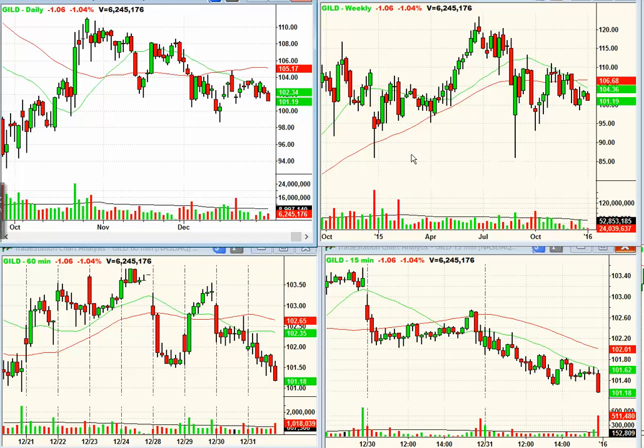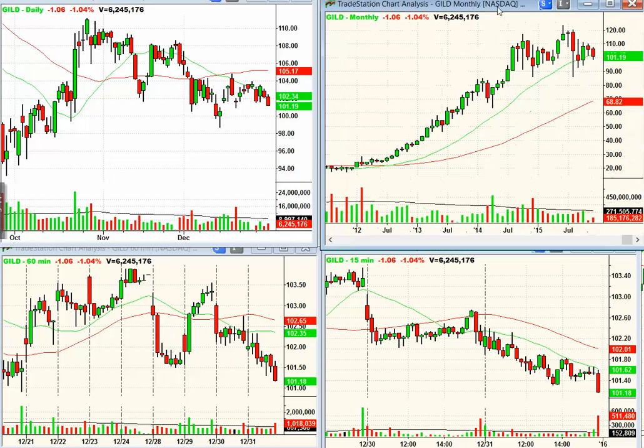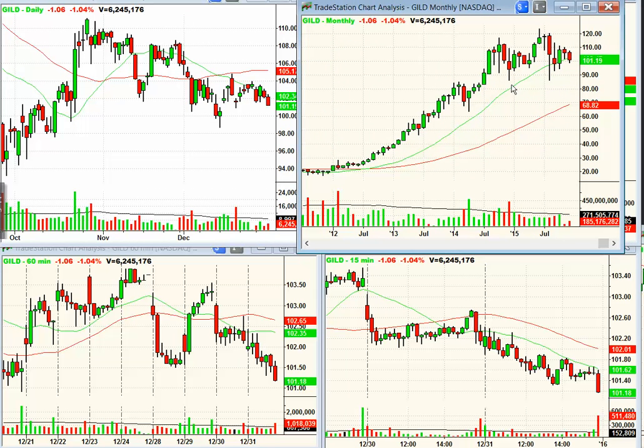Target wise, I mean, you got tails here around 85 to 87. Okay, so that'd be my first target on this thing, right around there. You got also a bottoming tail in here, so I'm probably going to get some support at 95, okay, as well. But this monthly chart is also looking pretty toppy, okay. Pretty wide range, slop is looking like it's going to have trouble.